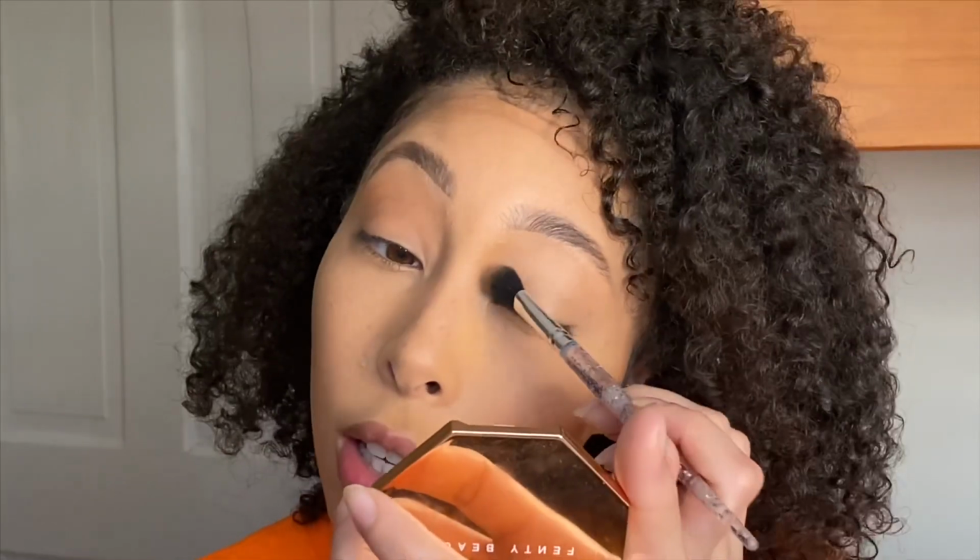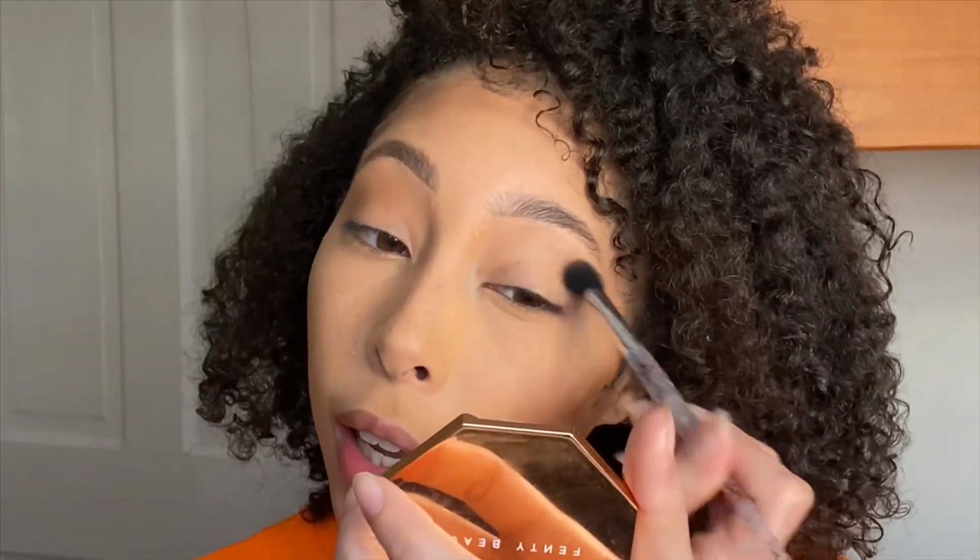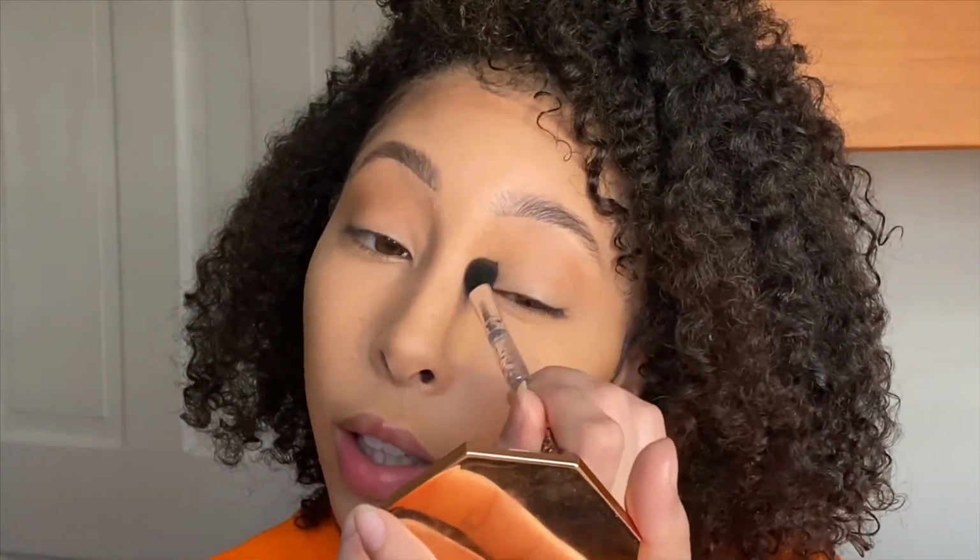You see the difference it makes? Like how this side just looks more lively than just the flat little white eye that's just sitting over here waiting for some color, screaming my name. So we're just gonna go ahead and do her as well.